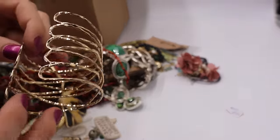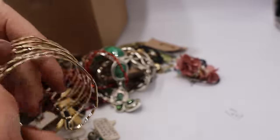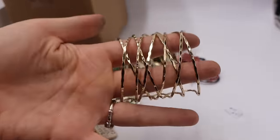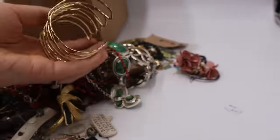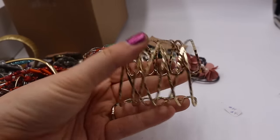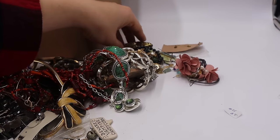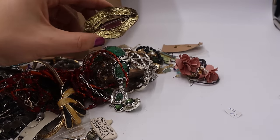We have a cuff. This might have been from Kohl's or something. I mean, it's nice. It really is. But it'd be really hard to sell, I think, online. Unless it's in a bundle and I priced it really cheap. But yeah, no maker's mark or anything. No, no, no.